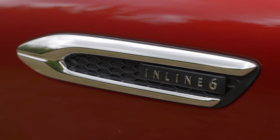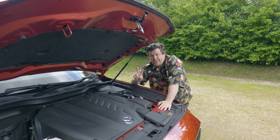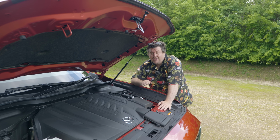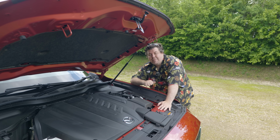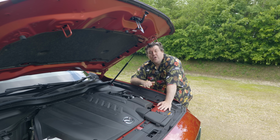The base exclusive trim models can have a 200 horsepower variant that drives just two wheels. The rear ones go Mazda. And in that, plus the higher trim levels, including this, the top-of-the-line Takumi, you can have it as a 250 horsepower version driving all four wheels. That then makes 550 newton meters, which is about 405 pound foot of torque.